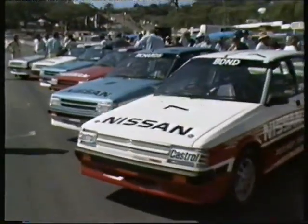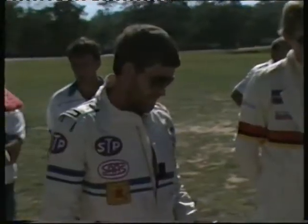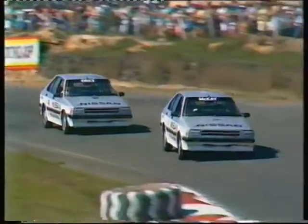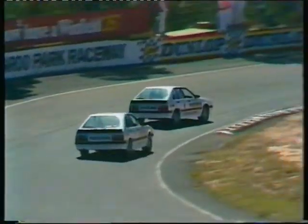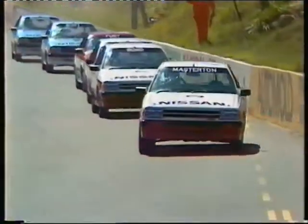Today, yet another one-make series debuts here at Amaroo. This time it involves some of Australia's most accomplished motor racers, all driving Nissan ET showroom models. With the exception of a roll cage and full harness, the cars are identical to the stock standard units available from any Nissan outlet. Each round will be won on driving ability alone, as the drivers draw the car they will race and their starting positions on the morning of the event.